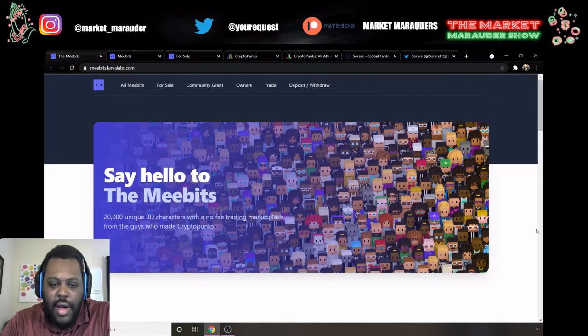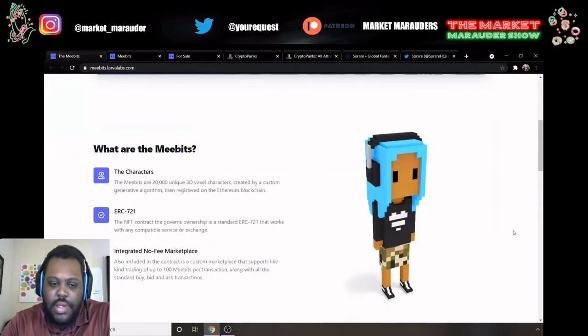First, we have Mebits. So what is Mebits? Mebits are 20,000 unique 3D voxel characters created by a custom generative algorithm then registered on Ethereum blockchain. So they use ERC 721. The NFT contract that governs ownership is the standard ERC 721 that works with any compatible service or exchange.